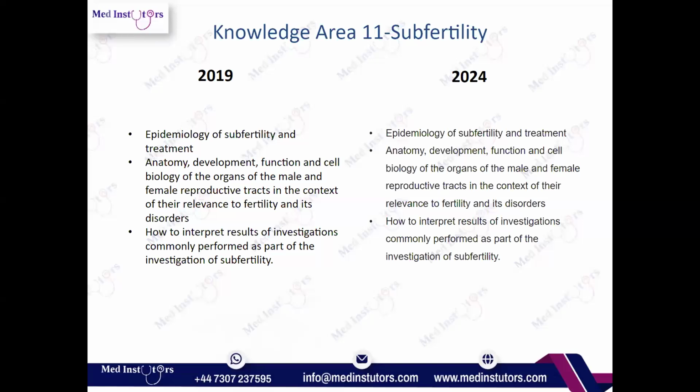For example, the basic anatomy, what the organs are, the external and internal genitalia of the males, consistency of the sperm, normal interpretation of the sperm count, sperm analysis, and yes, some of the drugs you need to study in relevance to fertility. In the second point, again, they have written how to interpret results of investigations commonly performed as part of investigation for subfertility. When it comes to investigation for the male, we go with semen analysis. So you should know the WHO criteria, what is normal sperm analysis and what is abnormal.